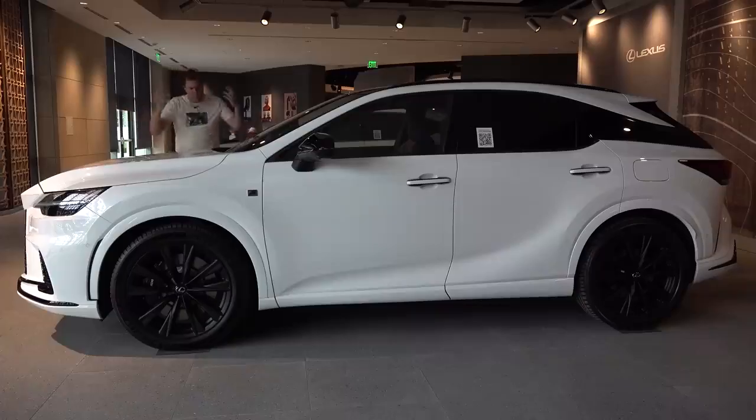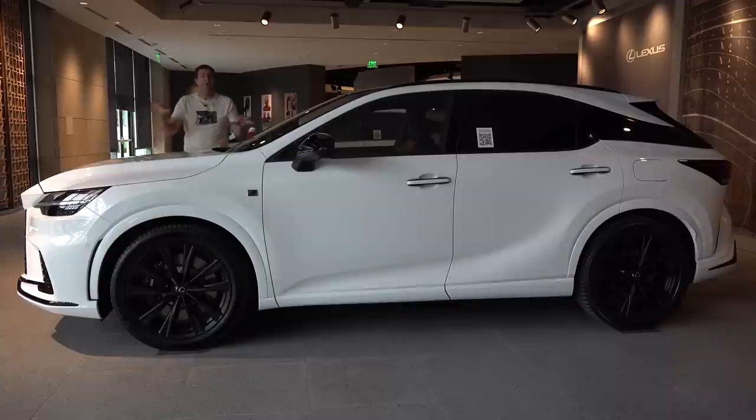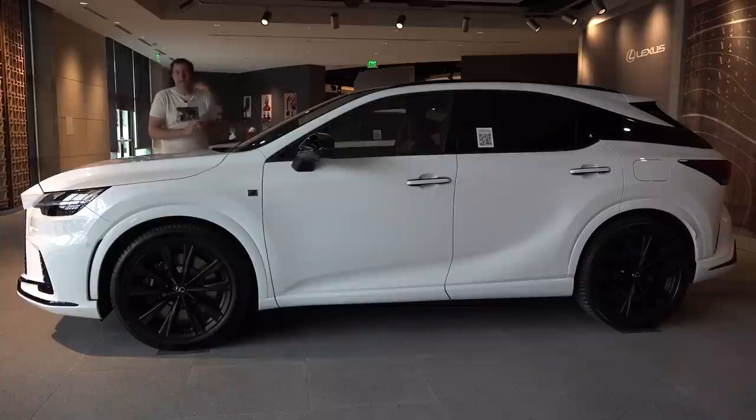And so that's the new 2023 Lexus RX. This isn't exactly the most enthusiast-oriented, exciting vehicle around, but it's still a big deal with massive sales and huge popularity. And soon you'll be seeing the new RX everywhere. And when you do, now you will know all of its quirks and features.